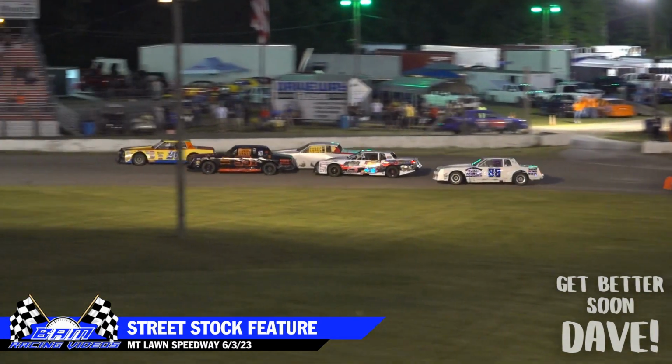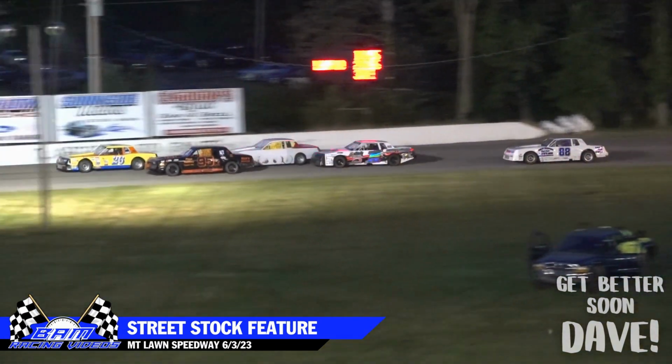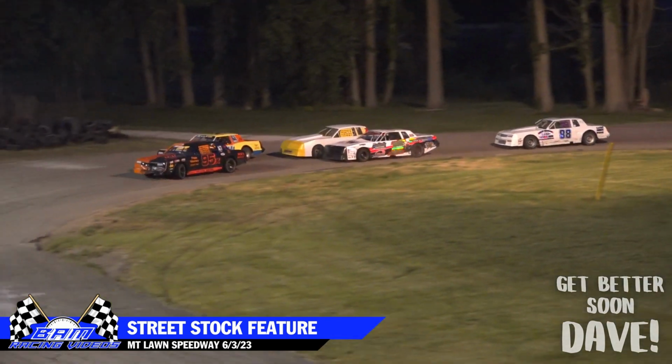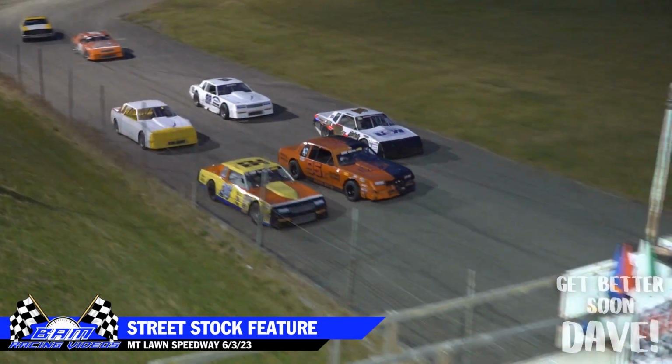Phipps and Oaks side by side now. Oaks able to get past the 95 of Phipps. Phipps still there to the inside. Man, he sends it down to the short turn there on lap 1, trying to maintain that lead position.